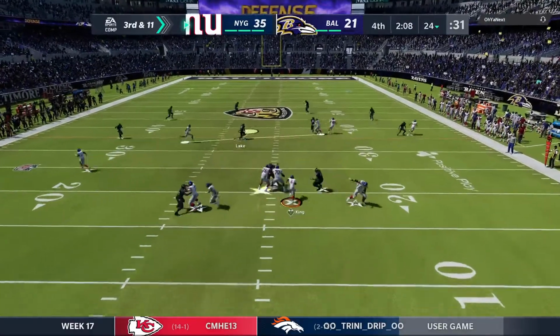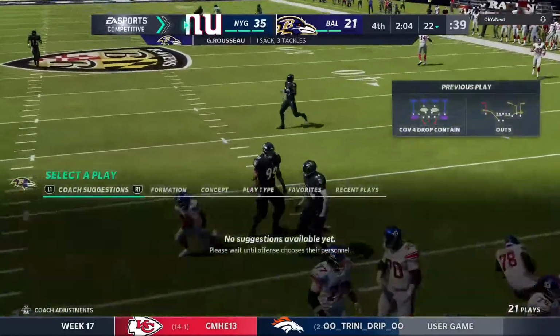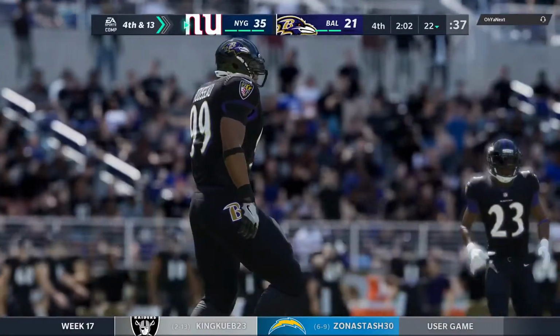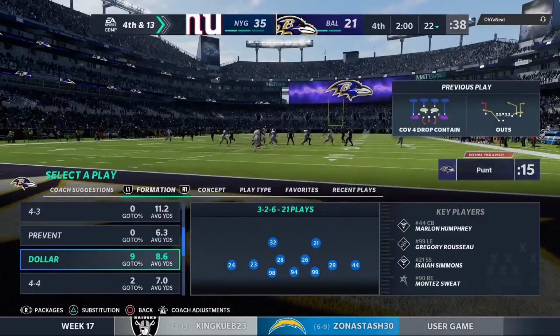Out of the gun, they'll look to throw. And he can't find anywhere to go with it. And he goes down. 2 minutes left to play in this football game here on EA Sports.